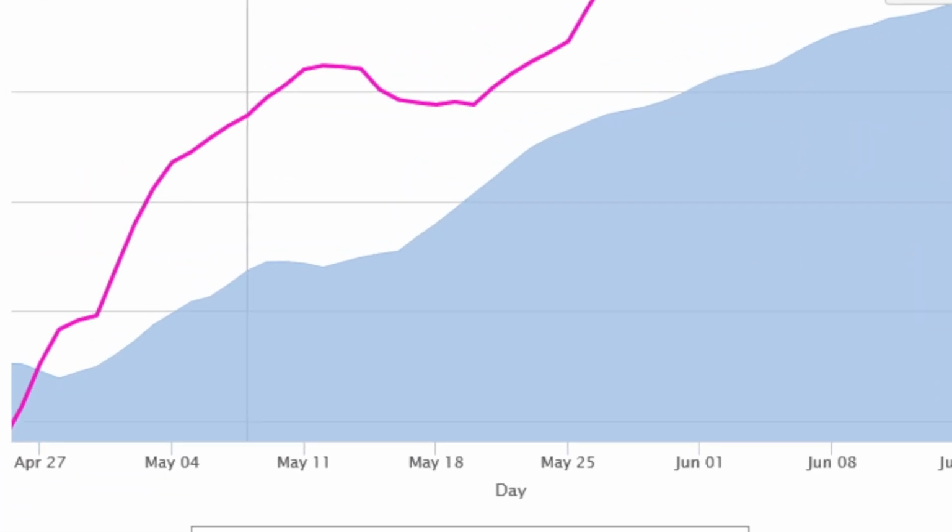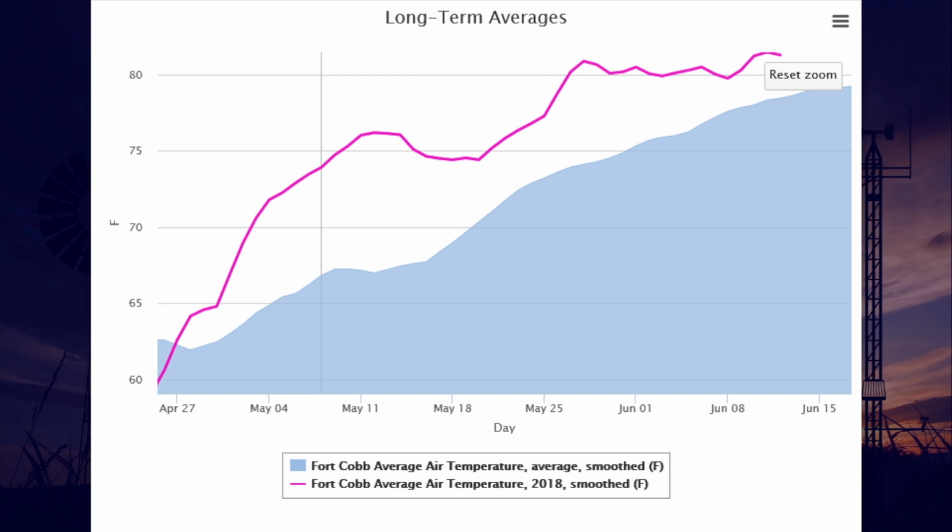Exceptionally high temperatures are having a severe negative impact on our soil moisture reserves. This past May came in as the hottest on record, and June has continued with a similar trend. Fort Cobb gives us a good example of just how hot May and June were this year.